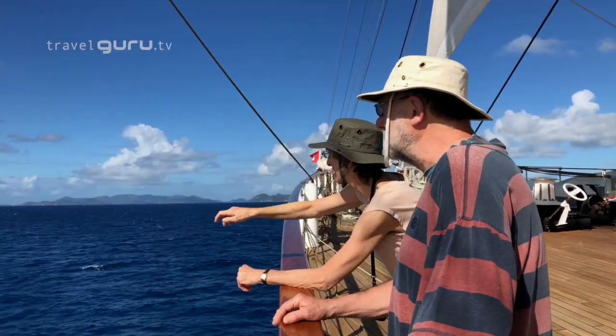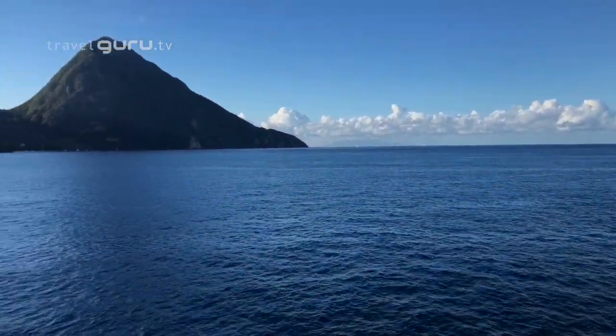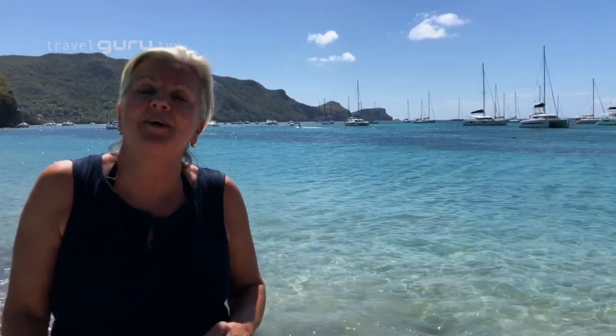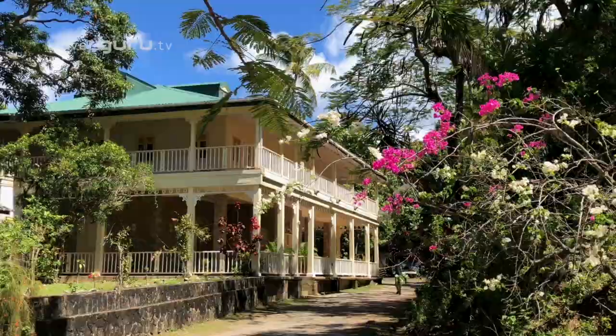Even if you've been to the Caribbean before, this is such a great way to see multiple islands. We've literally been to a different island every single day. Sometimes time is quite limited, it's only a half day, but it's enough to get a taste of each of the islands and actually to really appreciate the contrast between them. Not just the size of the islands, but the cultural influences and the history.